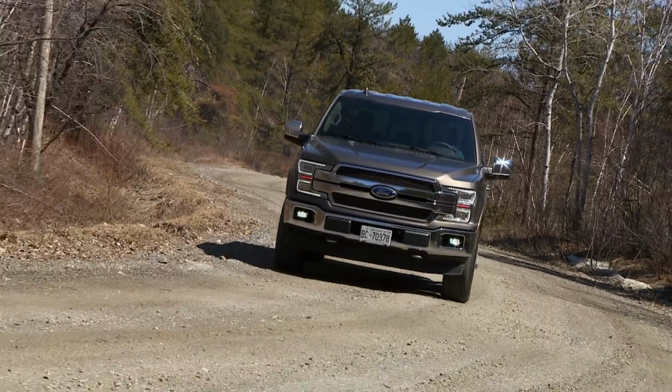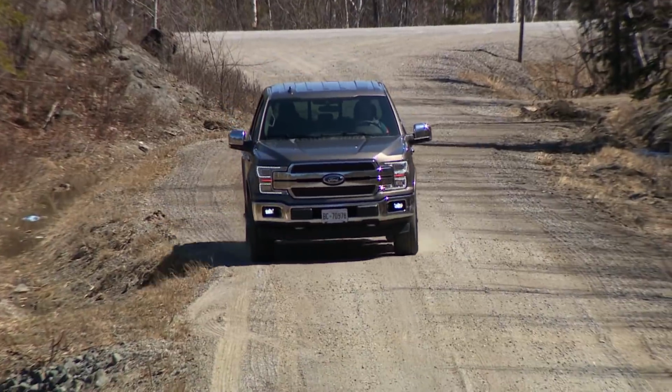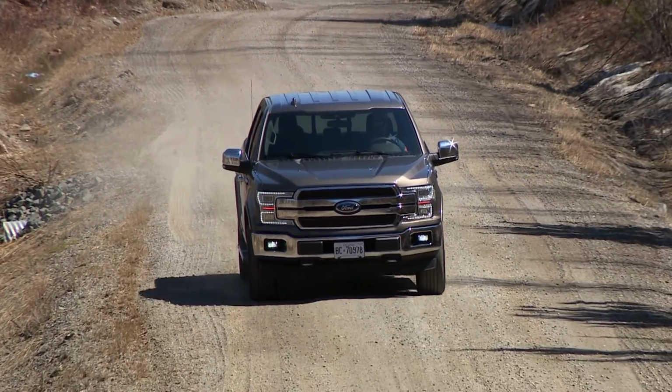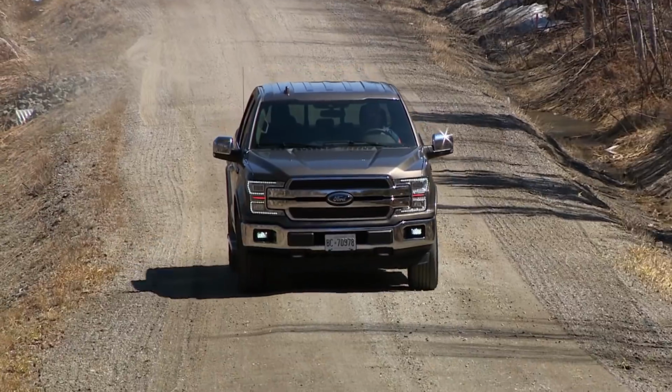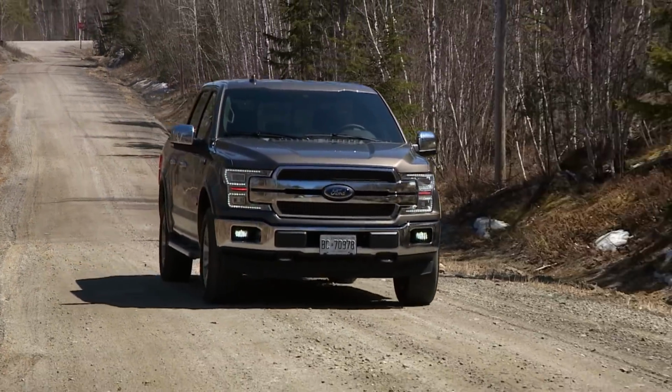Steering and brakes are both pretty unremarkable. The steering is typically light and lazy. This reduces driver workload but could feel a bit more direct and precise, and the same with the brakes, powerful enough but nothing too special in terms of pedal feel and precision.